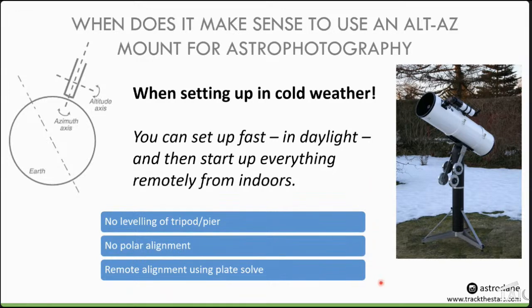So that's where the LS mount is nice in cold weather compared to the equatorial mount, because on any equatorial mount, you need to go outside and adjust the polar alignment knobs. Even though you can do a lot of the polar alignment from software, you still need to be at the telescope turning the knobs until you have the correct polar alignment.